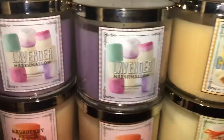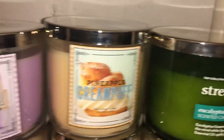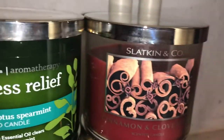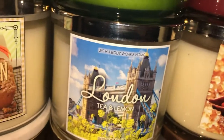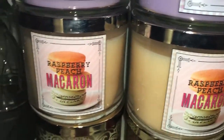Moving right along, we've got two lavender marshmallows, a pineapple cream puff, stress relief, which is eucalyptus spearmint, and a Slatkin & Co. cinnamon and clove. Cinnamon spiced vanilla, tea and lemon, honey cinnamon crumb cake, and two raspberry peach macarons.